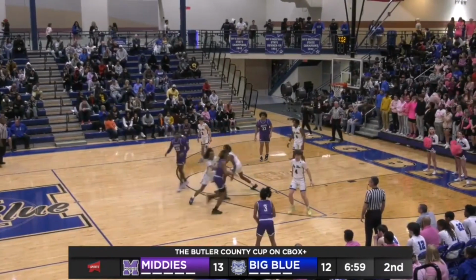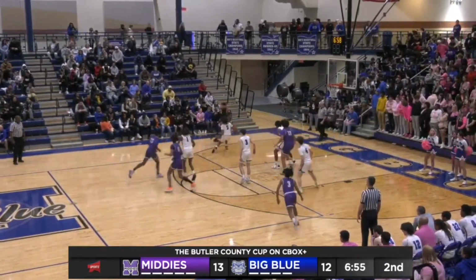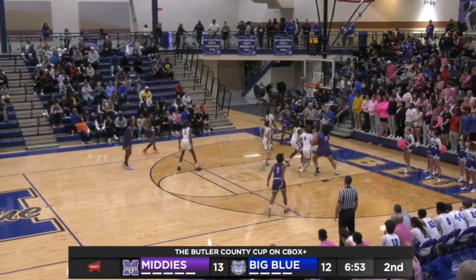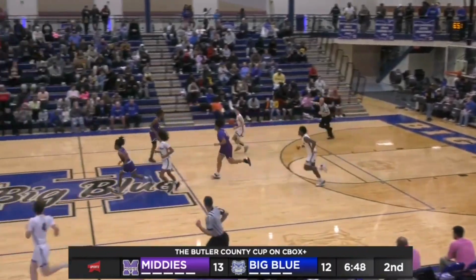Coach Higgins is doing a great job of mixing up zone and man. Right now they're in man. Nice ball reversal. Landers, baseline. A tough shot from 10 feet away. No good. Andre holding the rebound for Hamilton.